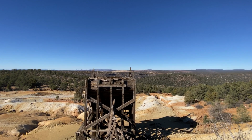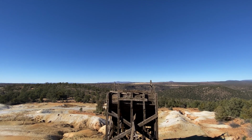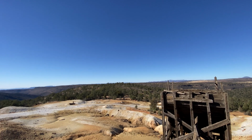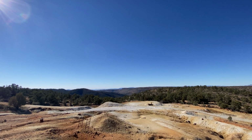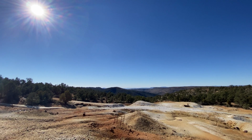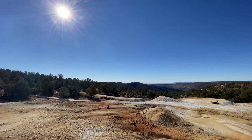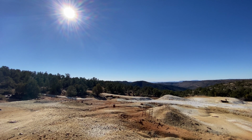And look at the scenery. I mean, we are miles in the middle of nowhere. And another thing is there's not a cloud anywhere to be seen. Oh, over there on that little hill you can see a little road. I wonder whether or not there's any mining going on up there. Yeah, oh, you can see there's two.